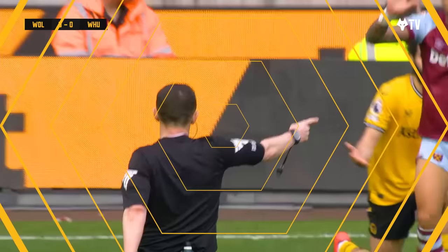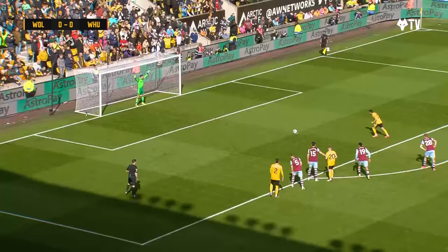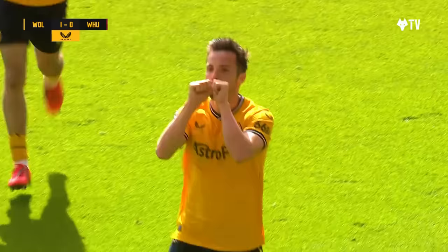Ooh, well played. Most of the players lined up on the edge of the penalty area. Sarabia left-footed. Low and in off the inside of the post. And Wolves get themselves in front. Lovely penalty, really.